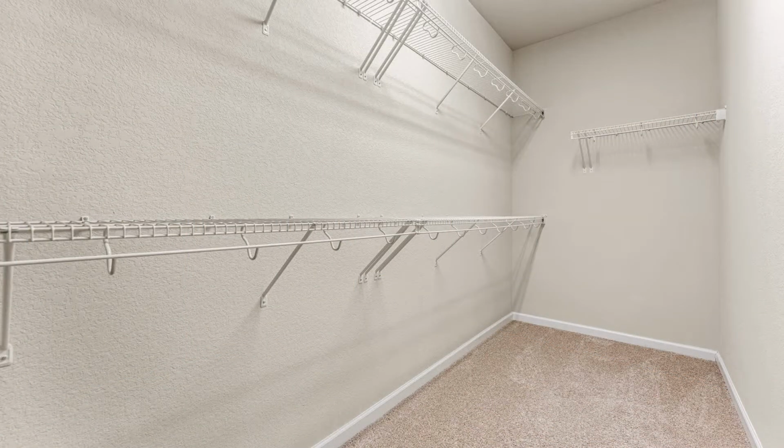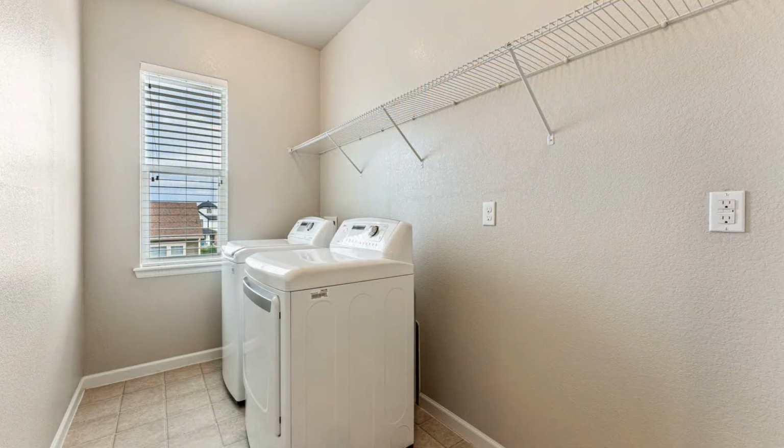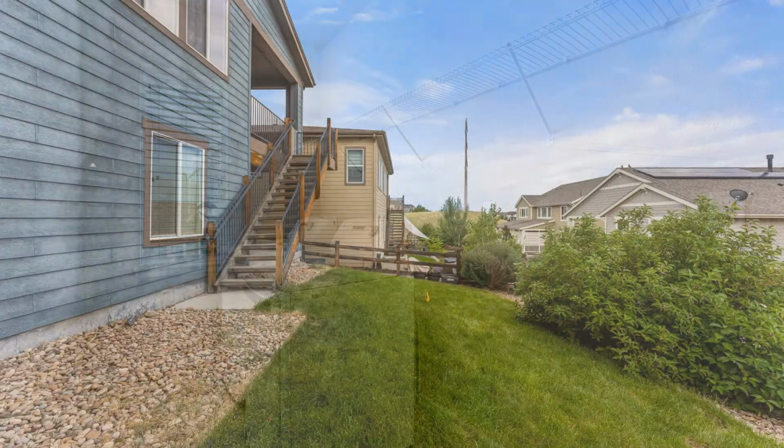Highway 72 is nearby, providing quick access to the mountains. Grocery, restaurants, and shopping opportunities are a few miles away. Interlocken is 10 miles away to the north, and Denver is 20 miles to the southeast.